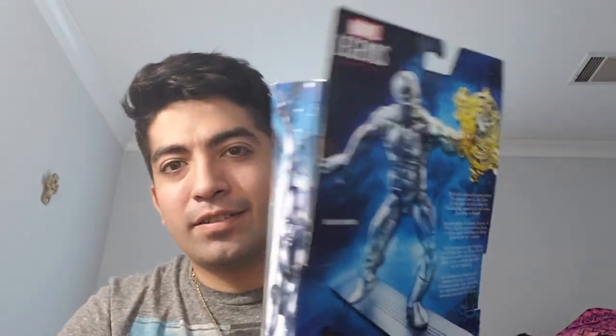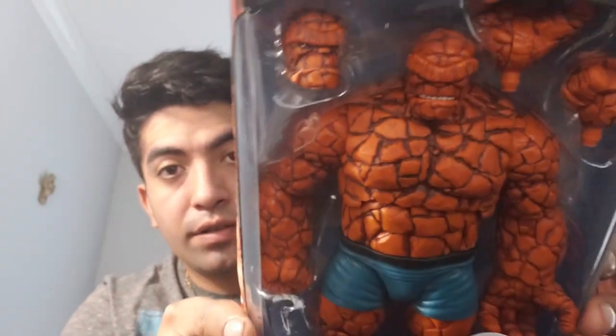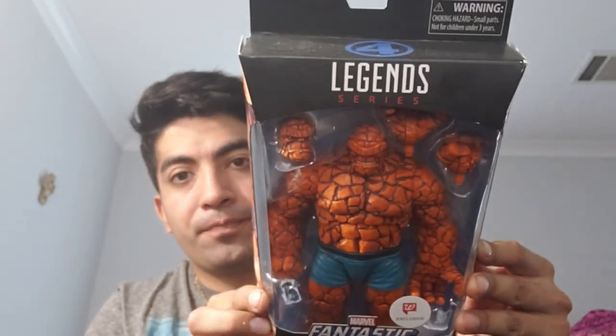So I got the Silver Surfer right there. Walgreens exclusive Marvel Legends Silver Surfer, coming with a total of 6 hands. Also, I was like, why not? Let's go. Got the Walgreens exclusive The Thing, right there.